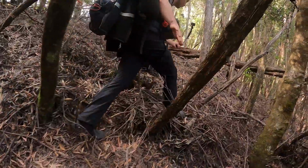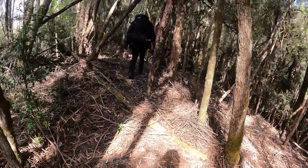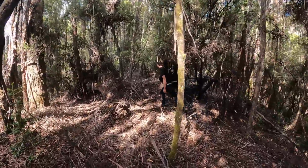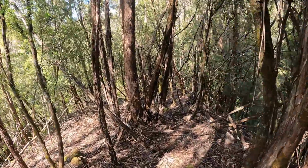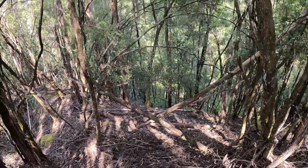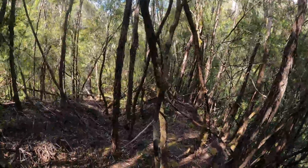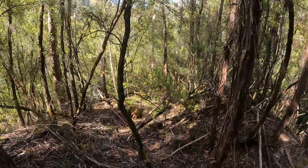Looks like pretty damn good forest. Not bad here, mate. Alright, we've only got about 300 more metres. This ridge line should be down on the river, all going well. Alright, you can see this ridge is narrowing up. You can hear the river down there now. You can see it about 60 metres down there. Let's hope we don't end up on cliffs. The topography looks good on the map, but you just never know with these maps.